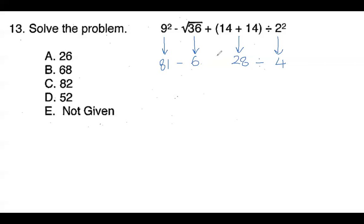So 81 minus 6 plus 28 divided by 4. Now you have to do the multiplication or the division. So this is the division part. So 28 divided by 4 is just going to be 7. So this is going to be 81 minus 6 plus 7.